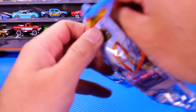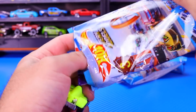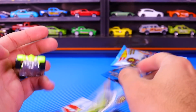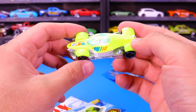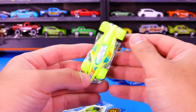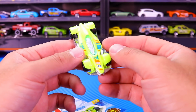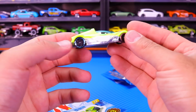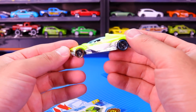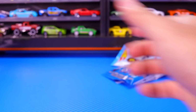What do we have here? Still waiting for the Mustang and the Mazda. They're somewhere in here. Oh, I guess those will be the last two. And this one is Formula Street. Ooh, I like the yellow color to it. You guys know how much I love yellow. Ooh, it's so bright. My camera can barely handle the brightness of it. It's like almost highlighter yellow. Very, very cool. I like the color. The casting's okay. It's kind of Formula 1 futuristic casting. All right, put Formula Street aside.